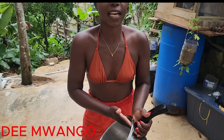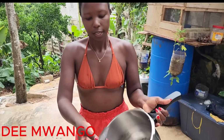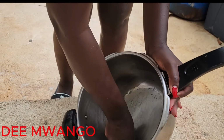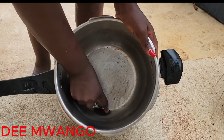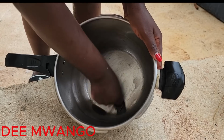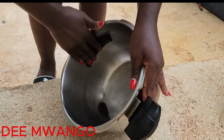But normally in the countryside, you use ash, smooth sand, and maybe even grass as the scoring pad, and it cleans so well. But this is new that I'm learning here in Jamaica, and it works. So let me know, what do you prefer? For me, I prefer ash and sand. But this is new to me. Yeah, but still it cleans the same way.